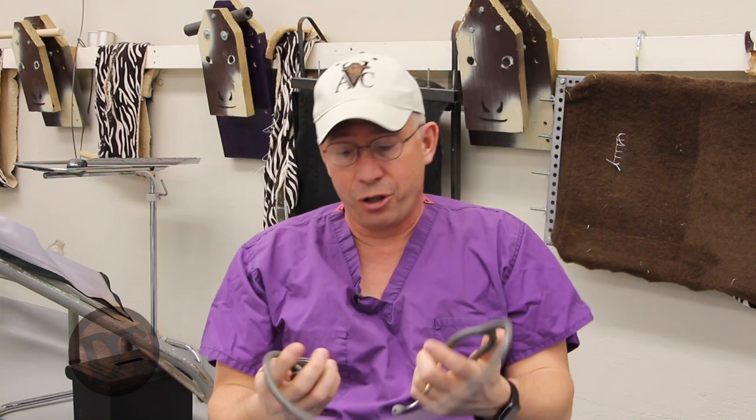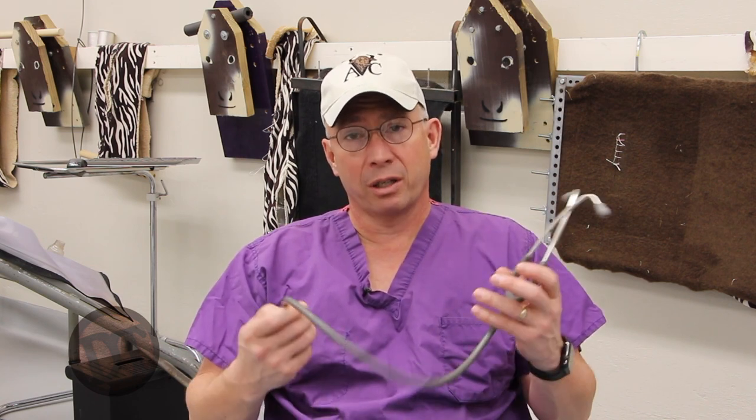And then the next thing I'll do is I'll take this thing here for two reasons. One, I'm gonna listen to the chest. And when I listen to the chest, I'm gonna listen on the right side, right underneath the elbow of the steer, because the first lobe of the lung to have bacterial pneumonia in a feedlot steer is gonna be that right cranial lung lobe. So I'll listen to that.